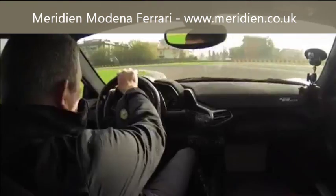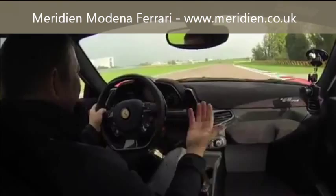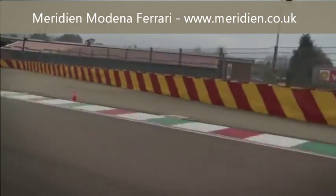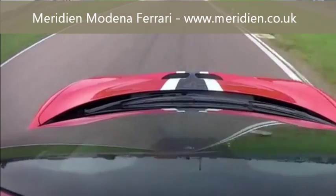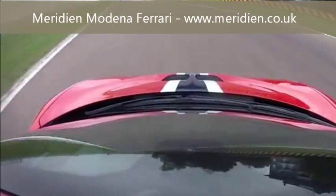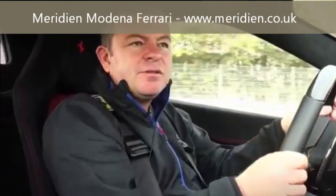Okay, third gear corner. That is just absolutely amazing. I mean, that's an 85, 90 mile an hour corner there. Once you've got the car where it needs to be at the apex, that's when this system really works well for you, because then you can just whack the throttle open without fear of the thing turning round.